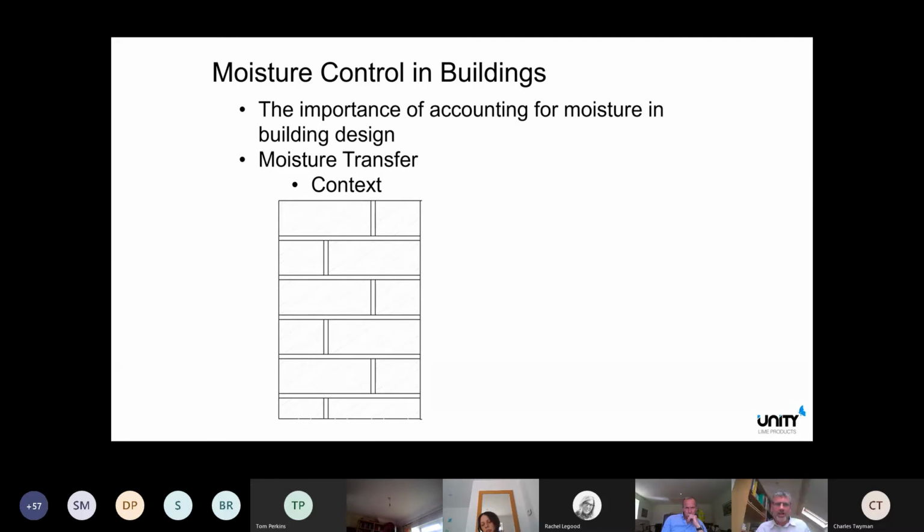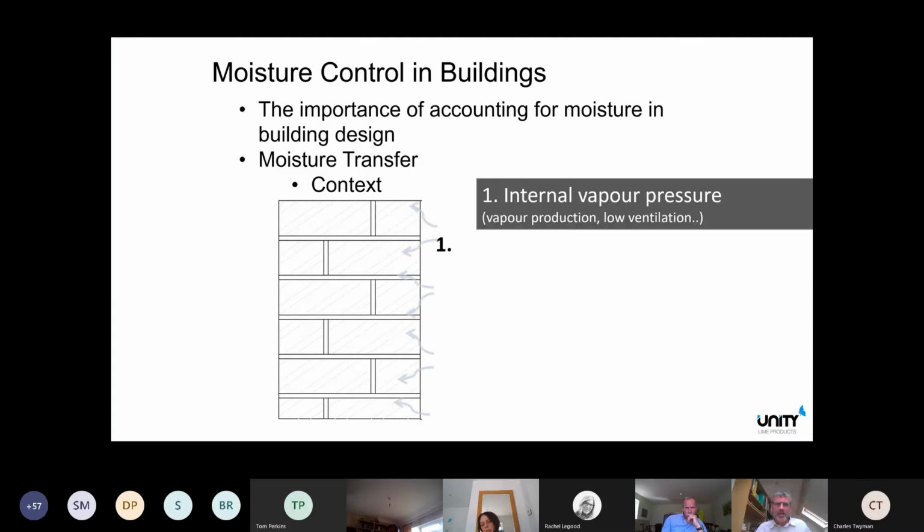When it does that, that effectively creates a kind of pressure gradient in terms of moisture. And effectively, it's dragging that moisture vapor, so this moisture as a gas, the water as a gas, through the wall. And we call that internal vapor pressure. OK. In addition to that, so these are the dynamics acting on a wall.